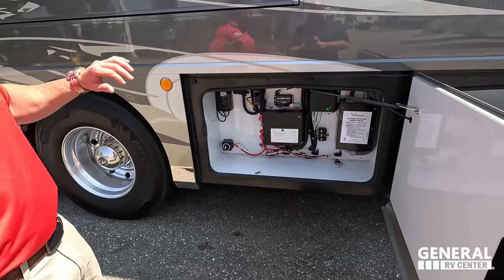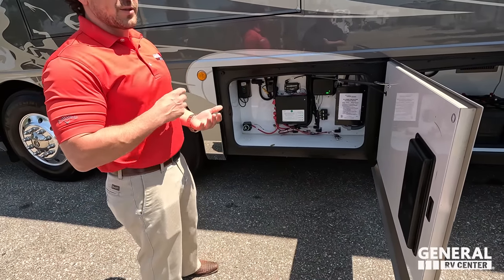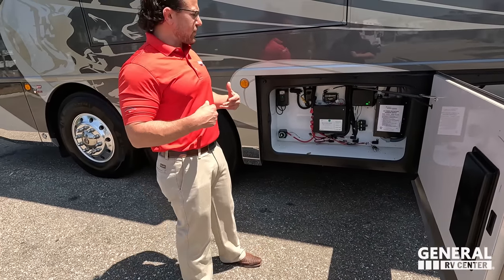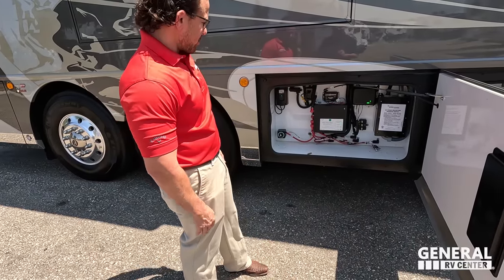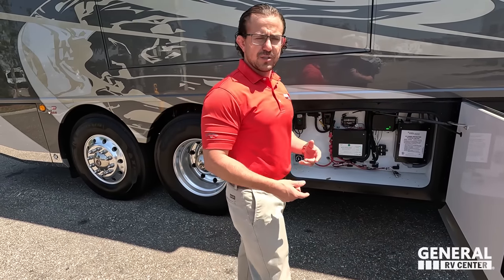Now here is where your tanks are mounted, just behind this bay. You have 100 gallons of fresh water, 75 gallons of gray, and a 50-gallon black tank. And then on the outside where you have this little extra space, they mounted some more of your appliance controls. You have your Surge Guard, automatic transfer switch, the solar charge controller, and the battery control center built in here. It's just a good use of that little extra space that you have.